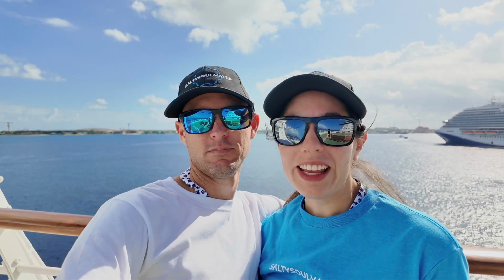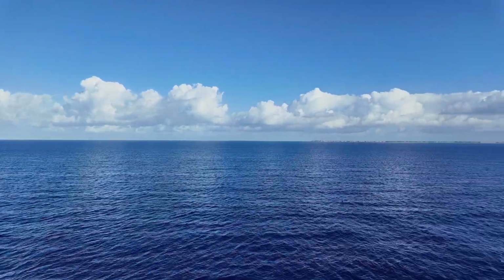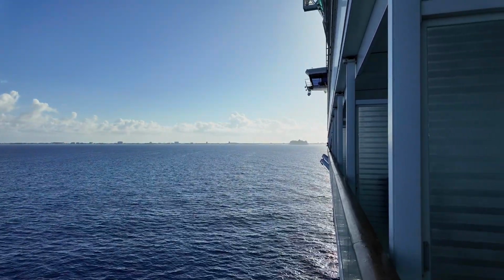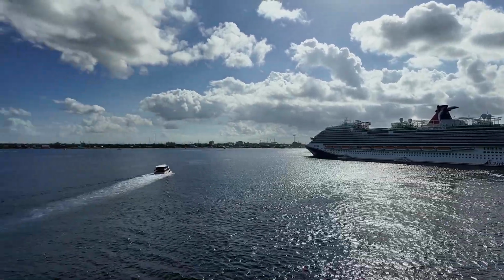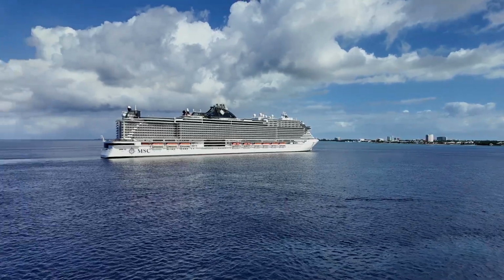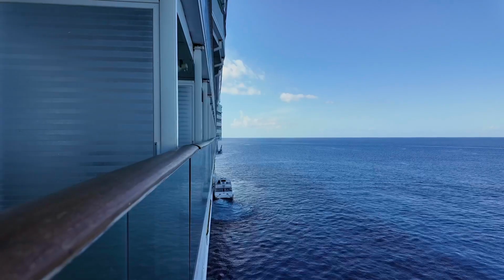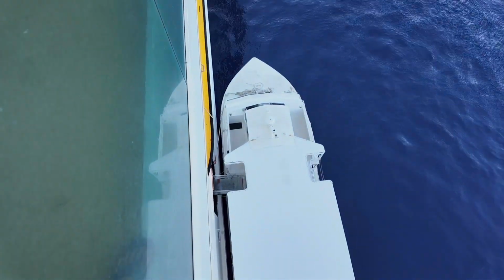Welcome to Georgetown, Grand Cayman. Today we're going snorkeling. Got on the tender here.